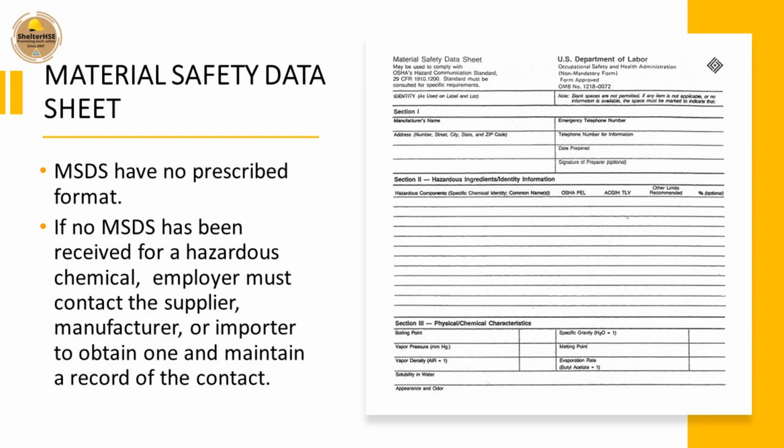Material safety data sheet. MSDS have no prescribed format. If no MSDS has been received for a hazardous chemical, employer must contact the supplier, manufacturer, or importer to obtain one and maintain a record of the contact.